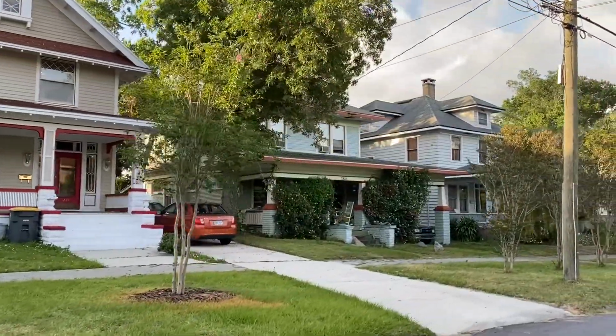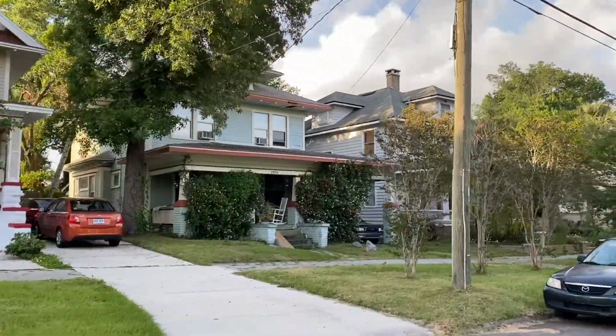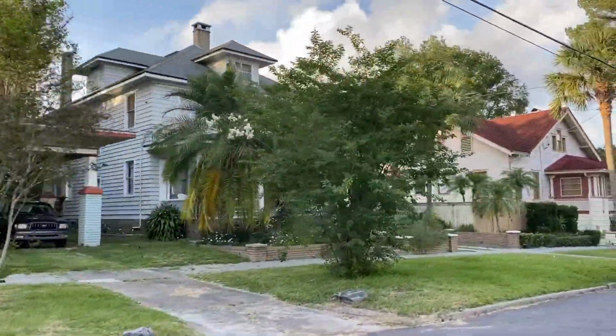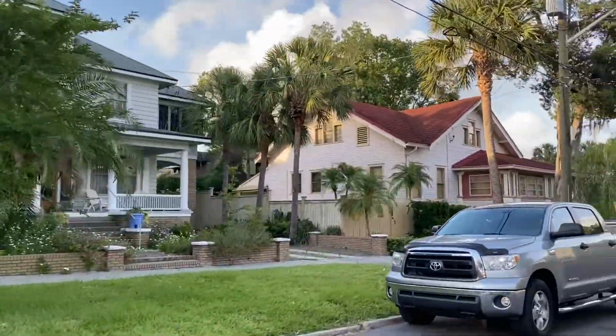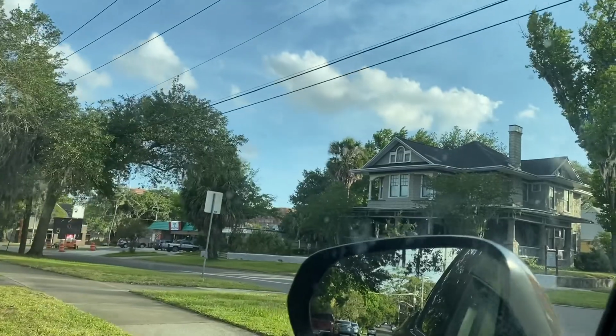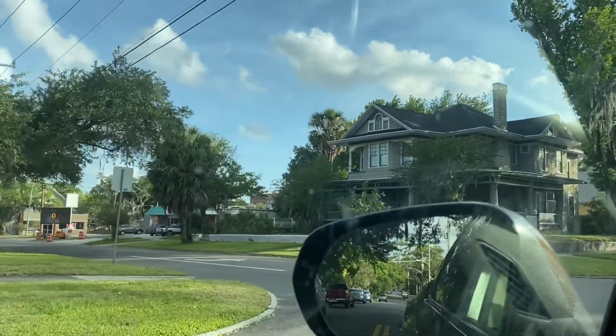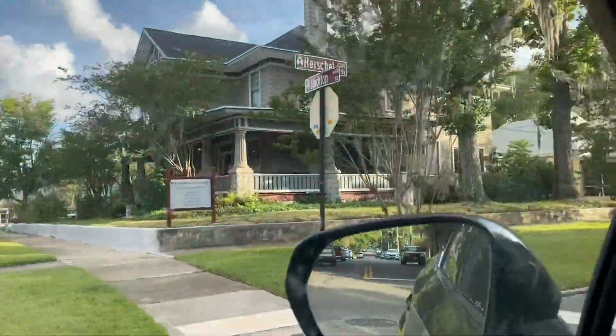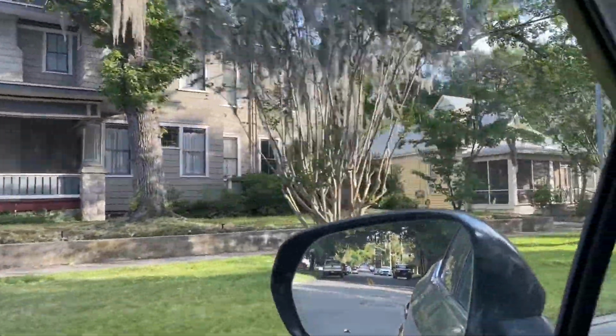There's another beautiful Victorian house. I love stained glass in a window or in a door. I just think that's spectacular, and one day I would love to have that on my own house. Ooh, that's what we call the pink house. It's bright pink. And then this house here is just beautiful with that wraparound porch. Very, very southern.